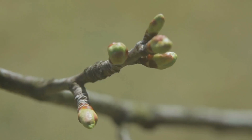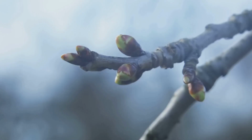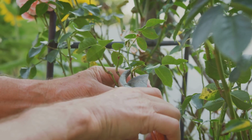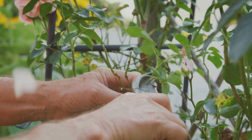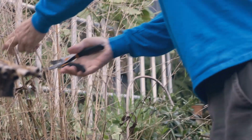This encourages new growth and prevents you from accidentally cutting off any developing flower buds. New shoots will emerge, leading to a healthier and more vibrant plant. Spring is an excellent time to prune summer flowering shrubs, as it allows them to develop strong growth before the blooming season. While late winter or early spring is ideal for spring flowering shrubs.